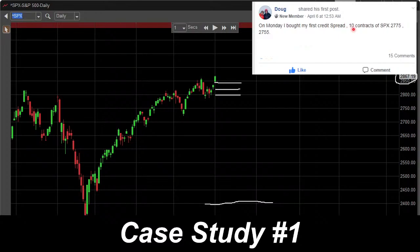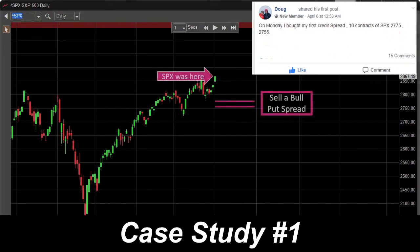But the key thing is over here. He did 10 contracts. These were the strikes, 27.75 and 27.55. This is what it looks like visually. Look how far down that is. Some of you got it right. You were saying 27.75. I think, who got that? Benjamin, you nailed it. I see 27.50, Larry. You were very close.